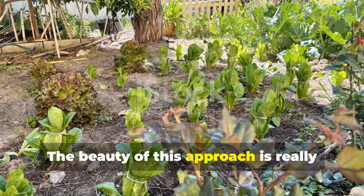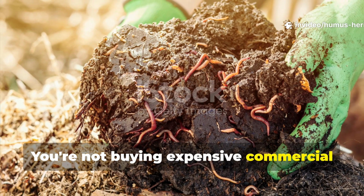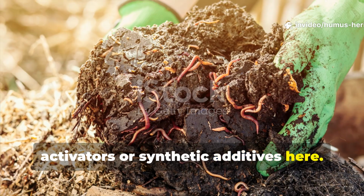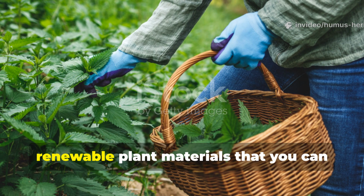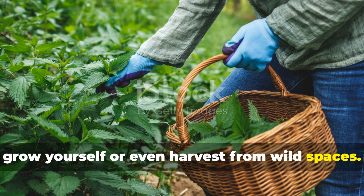The beauty of this approach is really in its sustainability and simplicity. You're not buying expensive commercial activators or synthetic additives here. You're working with freely available, renewable plant materials that you can grow yourself or even harvest from wild spaces.